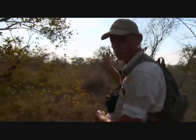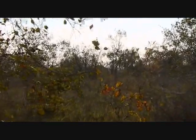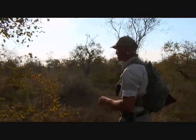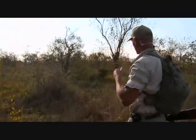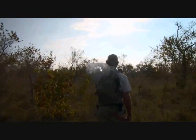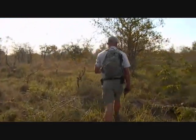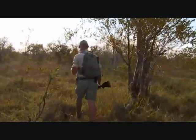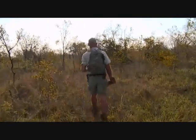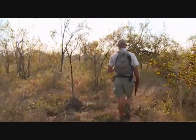So I've got a funny feeling that those impala were calling in this direction here. I'm hearing slight noises coming from here, and it's in that direction that I want to go. So let's go. The bush is a bit thick at grass level, but not too much of a worry. It's not thick enough to make us worry too much that there's going to be anything hiding at close quarters. So the bush we're walking through at the moment is typically impala habitat.